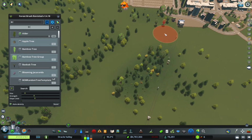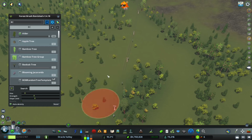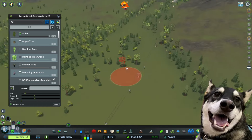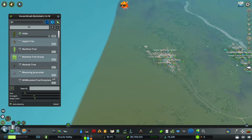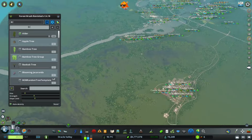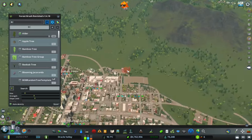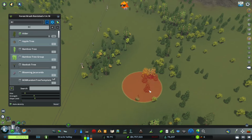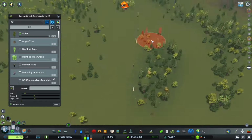So I need to figure out the unlimited trees mod, because I think I had to remove it for something, but I really need it because I've run out of trees. As you can see, as we zoom out on the map, I've taken out trees everywhere on the edge of the map and whatnot over here. So I would like to add more trees. I've got to figure that out. But yeah, okay, let's get some of these trees in here. And this way we can have another ski slope coming out this way.